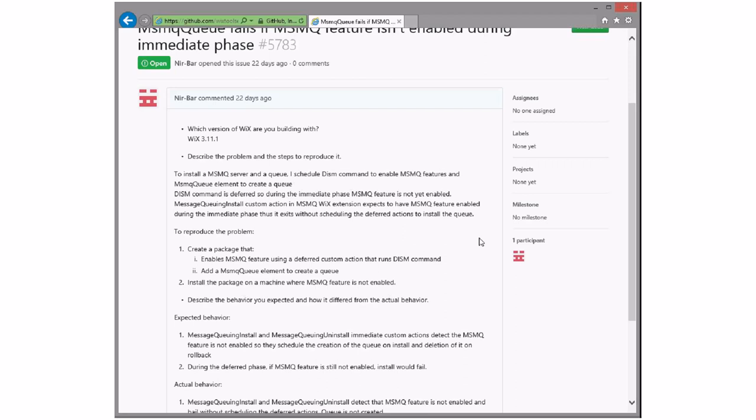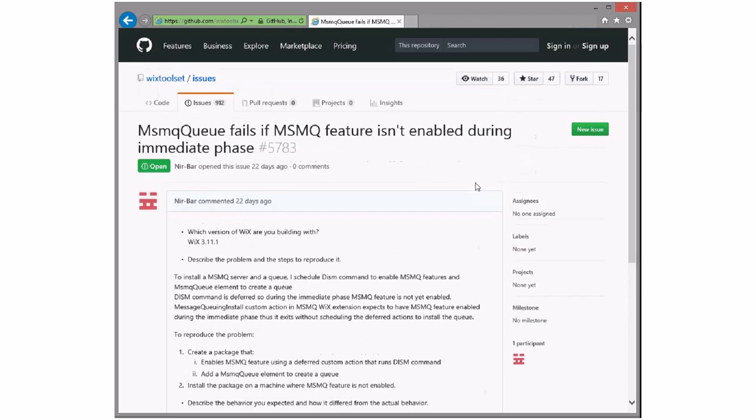Including all that stuff we do for rollback to marshal all the rollback data back around and stuff. Yeah, that's a lot of work. It's a lot of work. For something that MSMQ hasn't been touched in many years.